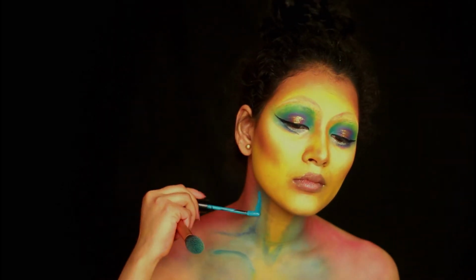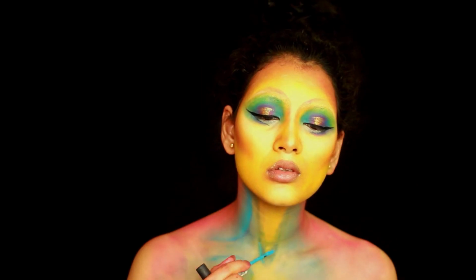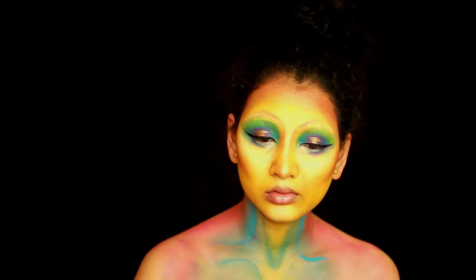Now, my entire neck design is all improvised. I really had no idea what I wanted to do with it. So I just looked at the colors in front of me and I used some of those colors and did something around my neck.